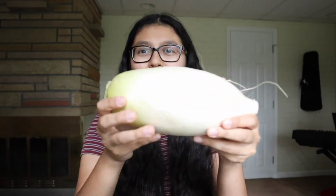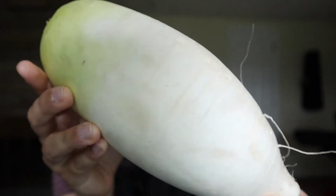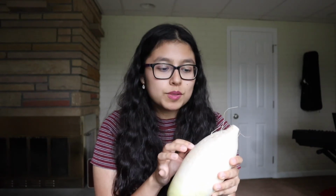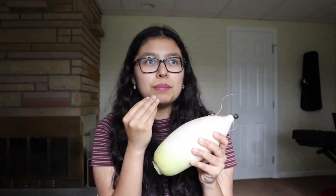So this next thing I got from the store is a little bit random. It's not a snack, but it's a full-on vegetable. So this is daikon, and it is a traditional Japanese root vegetable. I swear this is literally everywhere in Japan, and people use it for everything. You can put it in soups and stuff, you can cook it, but sometimes people also just cut it and eat it raw, and it's very crunchy and I don't want to say juicy, but it is hydrating.